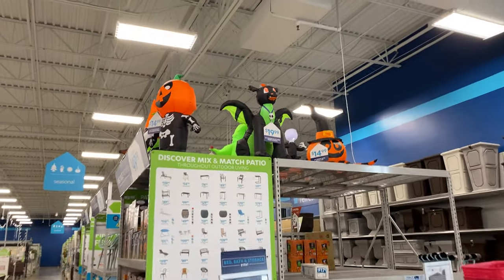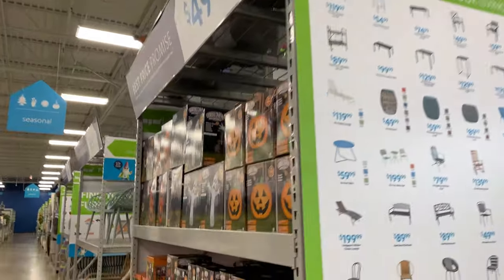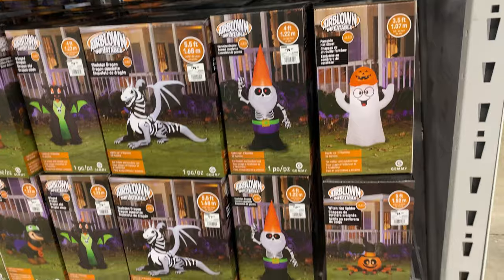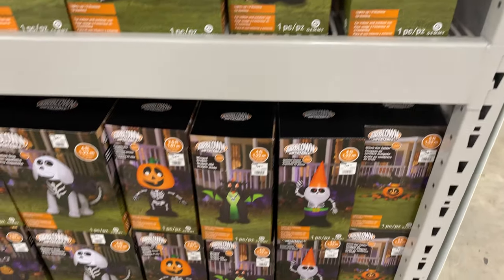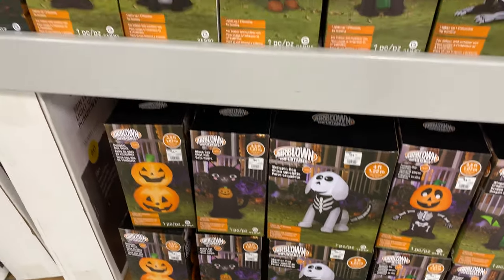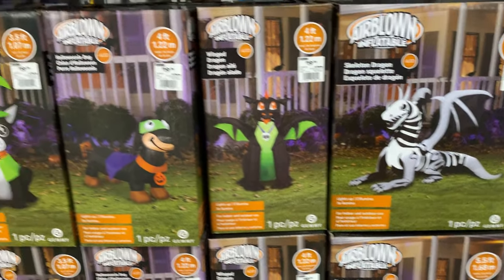And then right when you walk in, they have the inflatables. So here are some. They're really not bad on pricing. And I'll give you a look at all of the different ones they have. I'm in an apartment, so I can't put a spooky witch spider outside, but yeah, there are some really great options. They have a little wiener dog and also a skeleton dragon.